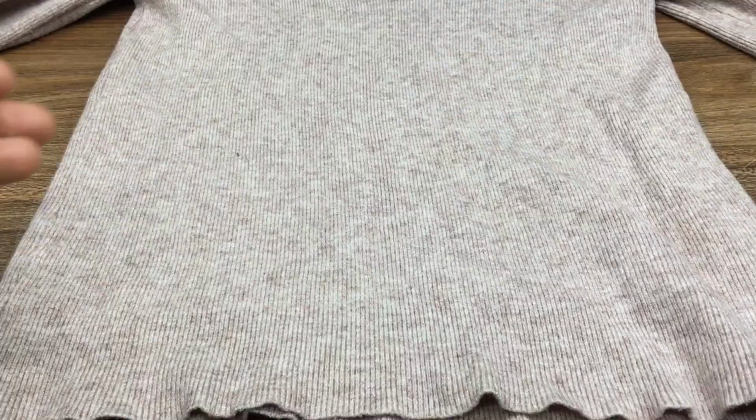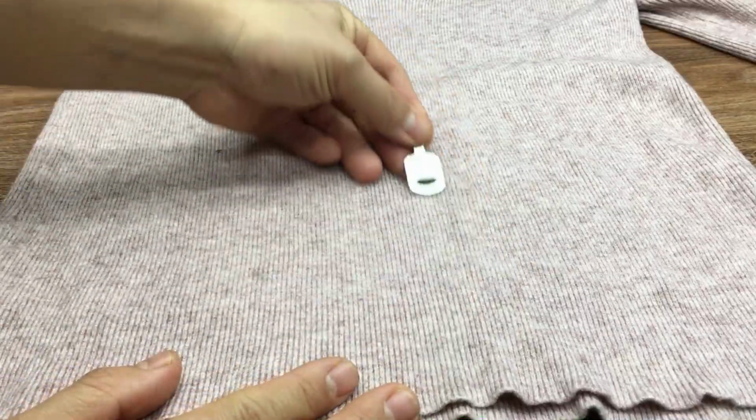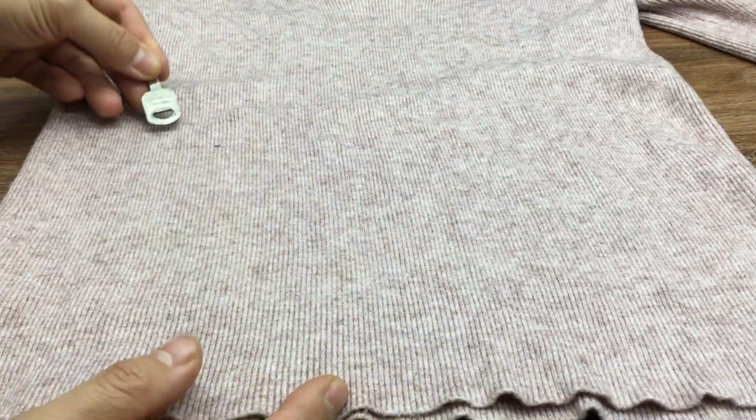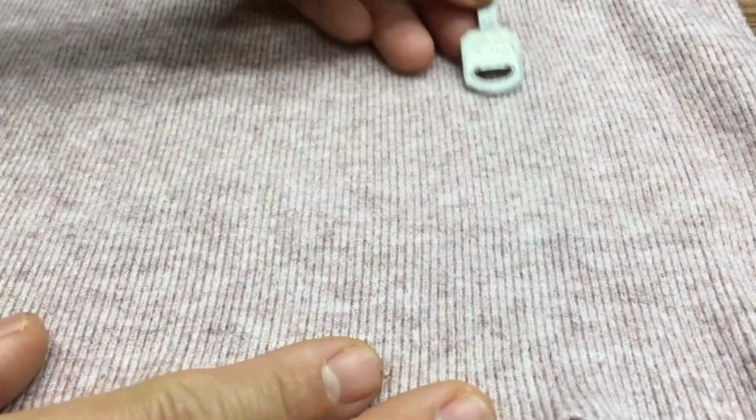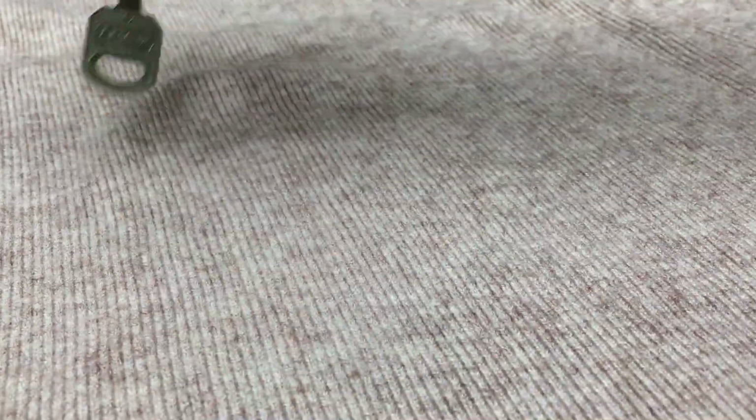At this time, an old key can help us solve the problem. Before and after putting on clothes, we can rub the old key back and forth on the clothes. Let the metal tip release static electricity instead of the skin. Friends who are afraid of static electricity can always keep the key on their person. The principle is very simple.